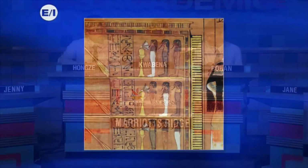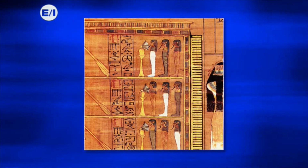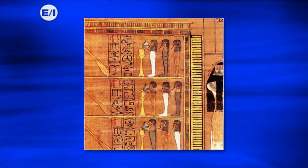Next. Here's a choice. This excerpt is from what ancient Egyptian book of prayers? The Book of the Dead, the Domesday Book, or the Dead Sea Scrolls? Marriott's Ridge. Book of the Dead. The Book of the Dead is right.